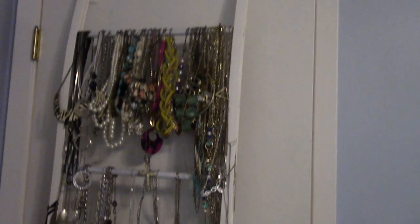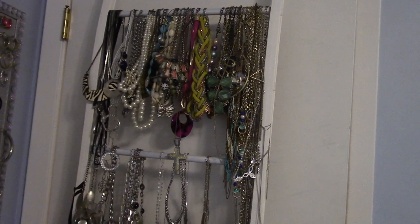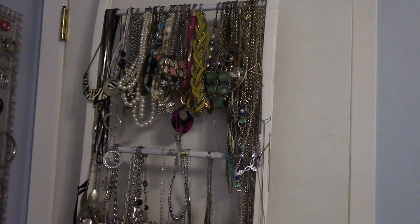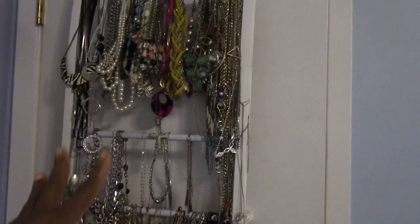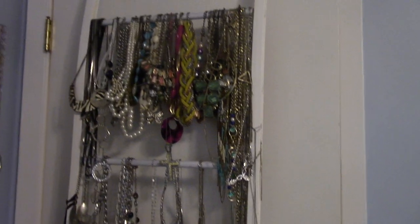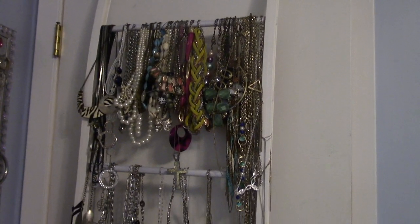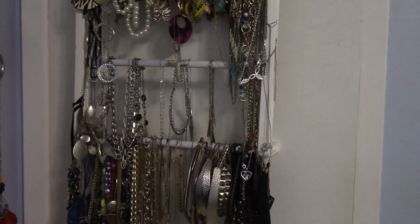And then this is just a pants rack. And I've had this for years. And within the last 2 years, I just converted it into holding my necklaces. So I can just get to them really easily. So, yeah. That is my room. Those I kept the same.